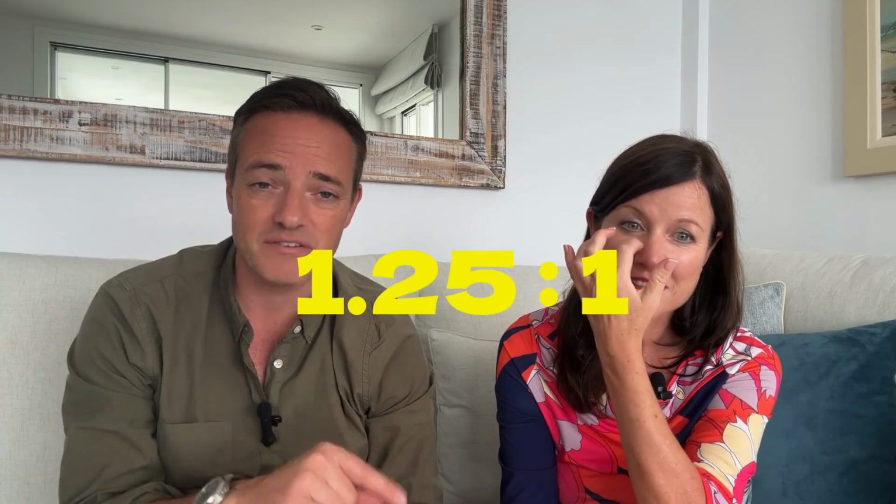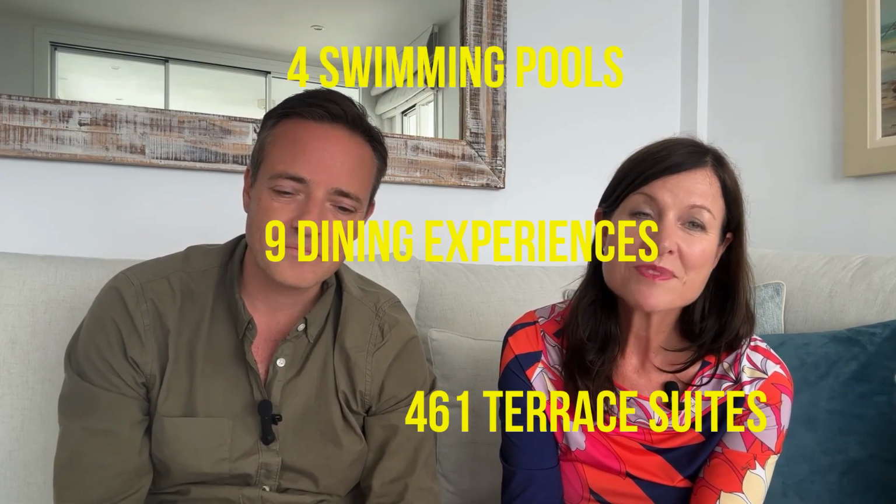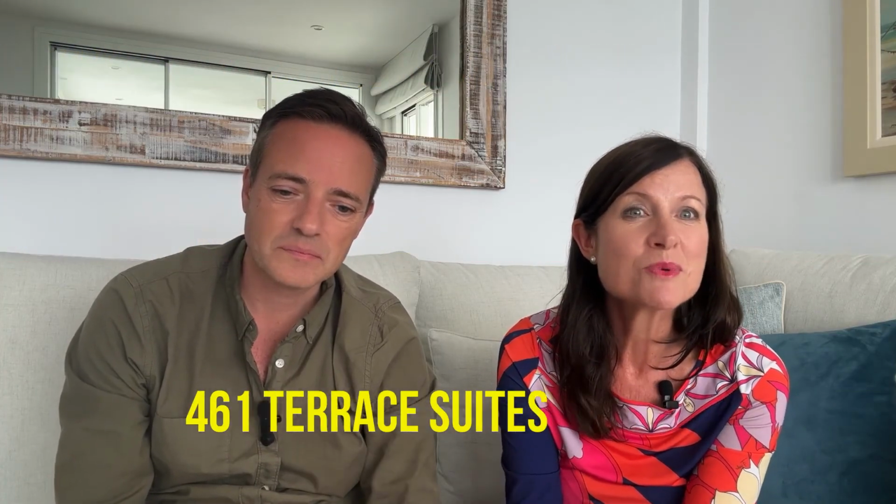The ratio is 1.25 passengers to one member of staff. I don't know how you cut someone into a quarter, but that just shows you the service is nearly one-on-one. It's incredible on board. There's 4 swimming pools, 9 dining experiences, and 461 terrace suites on board the ship. Their motto is "Ocean State of Mind," which really does come through.